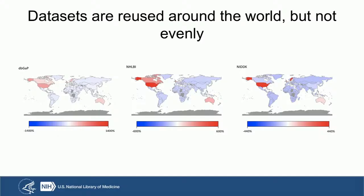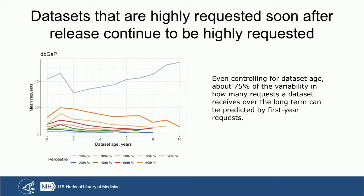Looking at where data sets are reused around the world, we do see that these data sets are going out to many different countries, but they are primarily being used in the US. Kind of makes sense. These are US-based repositories. And we also see that the most overrepresented countries are almost all English-speaking nations. So Canada, the US of course, Australia, the UK. This, again, probably makes a little bit of sense. You have to submit a request in English. All the documentation is in English. Of course, many people outside of English-speaking nations can also speak English, but I think it kind of makes sense that that is the case here.